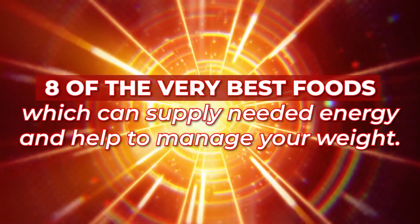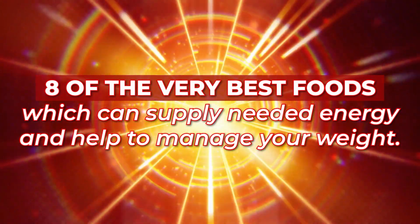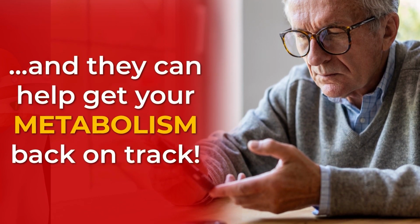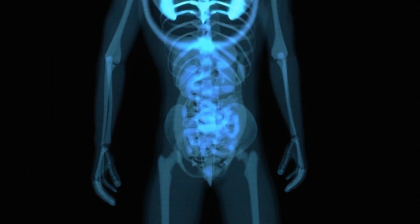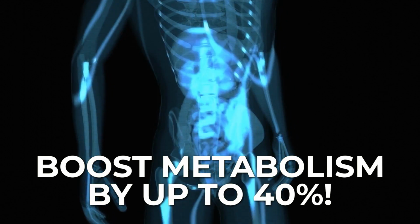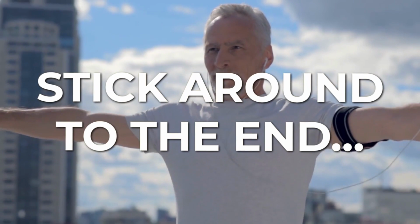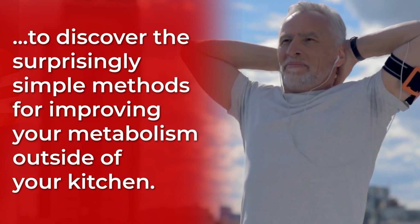That's why we've rounded up 8 of the very best foods which can supply needed energy and help to manage your weight. These 8 amazing, nourishing foods will also help you avoid blood sugar spikes, and they can help get your metabolism back on track. And you won't believe how one of these choices can become your go-to metabolic hack for boosting your metabolism by up to 40%. We'll also reveal the foods that aren't so great for your metabolism and why you should avoid them. Plus, stick around to the end to discover the surprisingly simple methods for improving your metabolism outside of your kitchen.